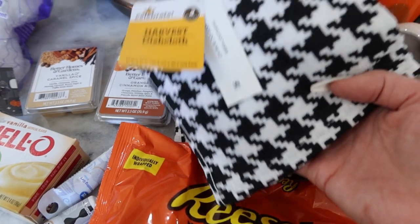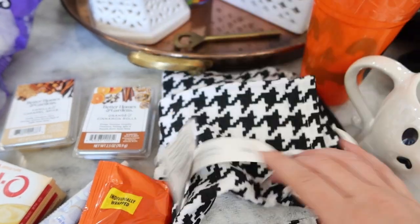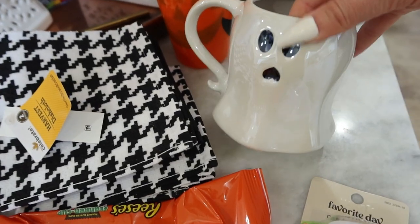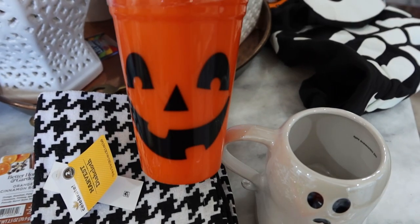And I got these cute little dish towels for 94 cents at Walmart, and you get two of them, a black one and this really pretty houndstooth. So I got a couple of those. I love the houndstooth. I got another ghost mug. I don't need ghost mugs, but adorable, couldn't pass it up. Some pumpkin cups.